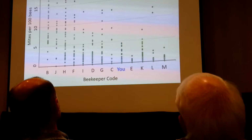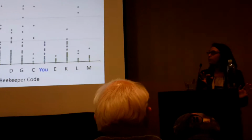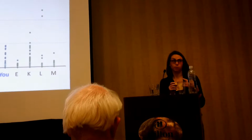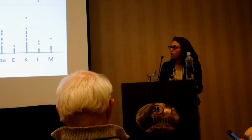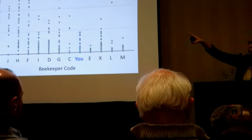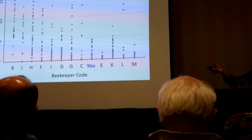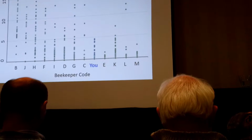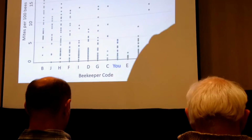Okay, I go over graphs a lot because I like them. I see things better in pictures. So if I'm not explaining this properly, if somebody could just let me know, because I'm sure somebody else would have the same question. But each individual dot is a colony, and the higher the dot is, the more Varroa that colony had. So this shows infestations for Varroa for each of the beekeepers that we sampled in the Midwest this October. So you can see what the spread is.